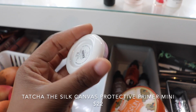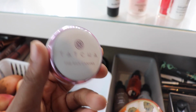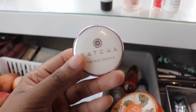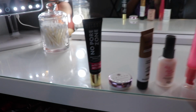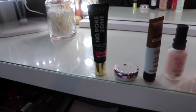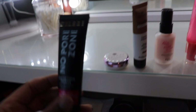I used the Tatcha Silk Canvas today on my skin, and I liked it a lot better than I did the first time. Don't know if I would pay this much for it because I also really like the e.l.f. Putty Primer. Milani No Pore Zone Mattifying Primer. I used this in my full face of Milani, and it did something really weird. It was like balling up on the skin. I don't know if it's because I used another primer with it, so maybe this is just one of those primers that only likes to work on its own. She's a free agent, maybe.